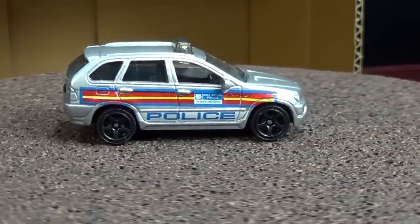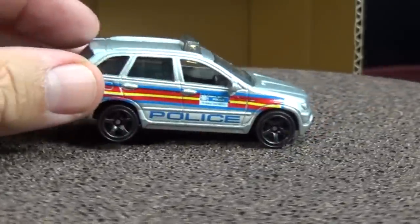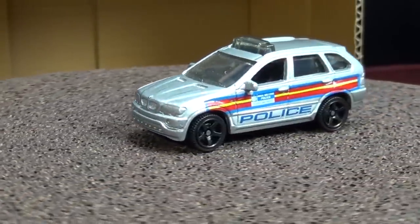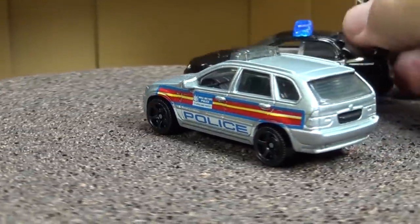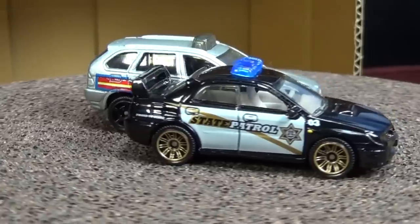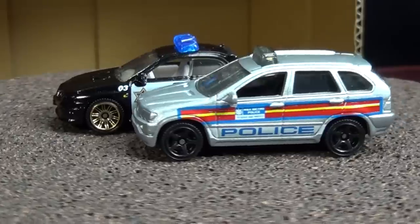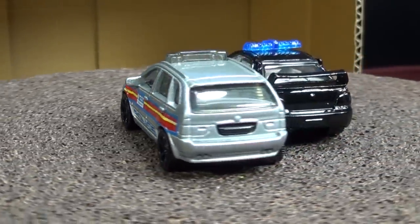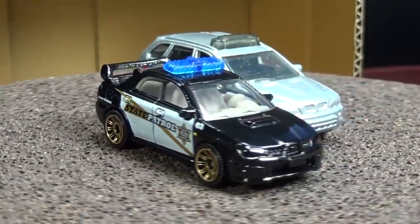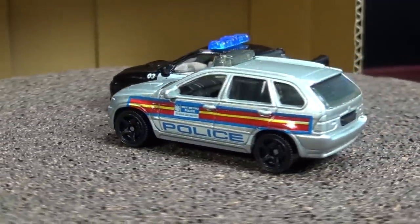But the light bar on top, if you notice, just kind of comes up out of the roof. That's because it is all one plastic piece with the windows, as opposed to the Subaru WRX sample right here. The blue light bar on top shows that it's a separate piece from the window. So in the past, we used to get a separate light bar that would be inserted into the roof, that will be no more for the $1 basic range. For Matchbox, it's going to be combined with the window, all in one piece. This way they can reduce their costs, yet provide a nice model at a price that consumers are willing to pay.